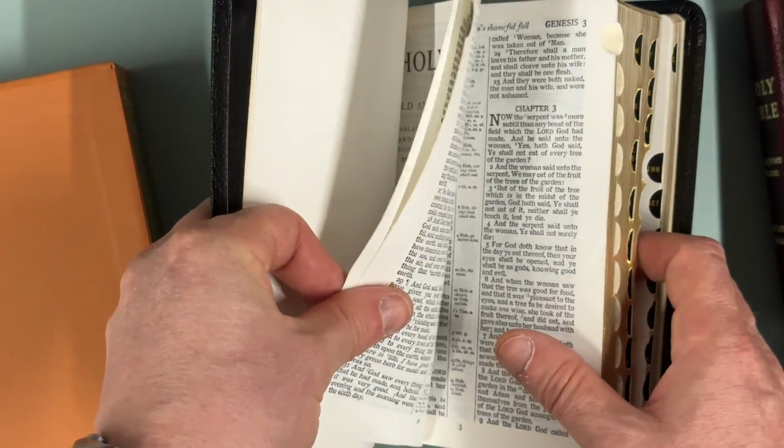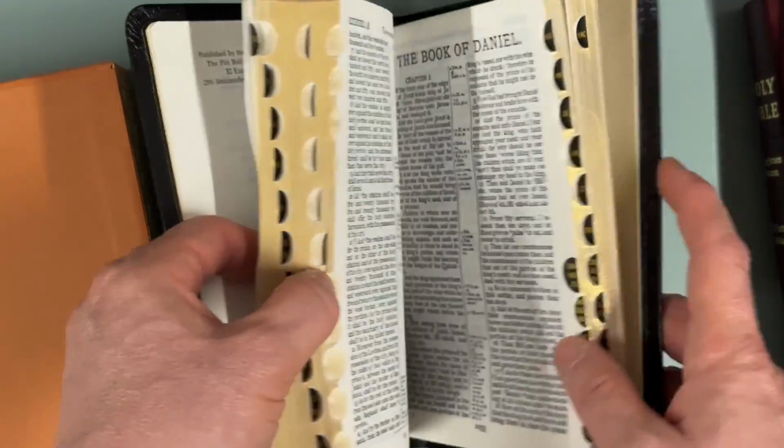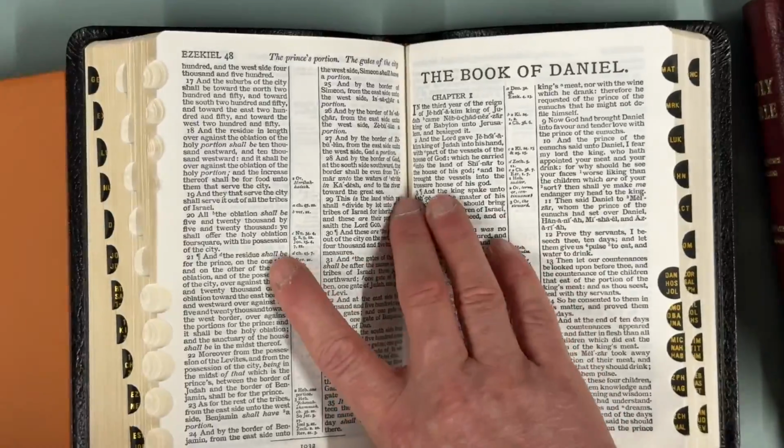Now let's have a look at the publication information on this one. It's printed in Great Britain, so it looks like it's printed and bound in Great Britain, so before things were outsourced.